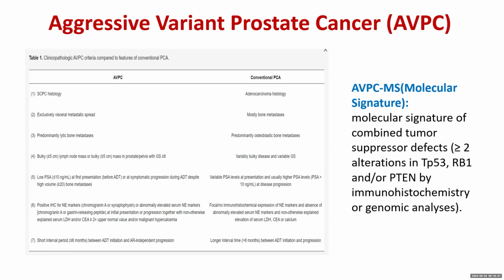And there is always a short interval period, usually less than or equal to 6 months, between starting of ADT and AR independent, androgen receptor independent progression. So this is the aggressive variant prostate cancer clinico-pathological criteria. Any one of the 7 criteria defines AVPC clinico-pathologically.